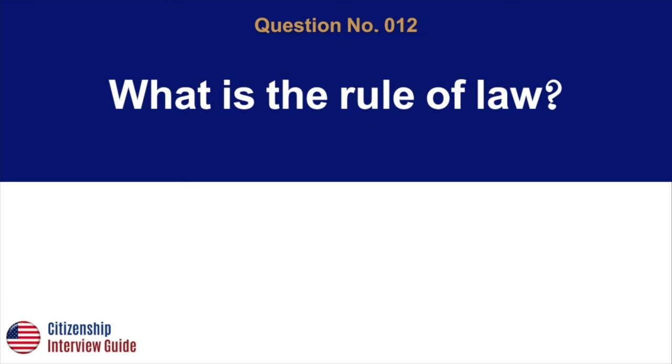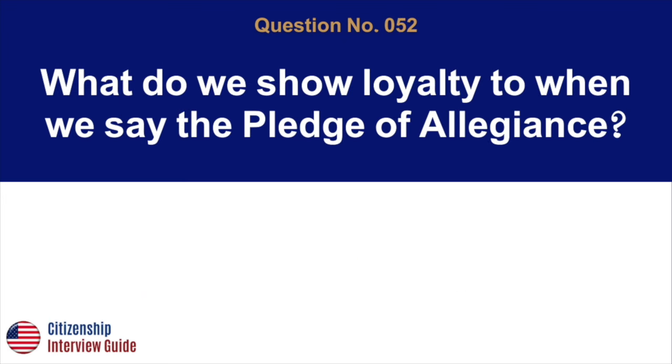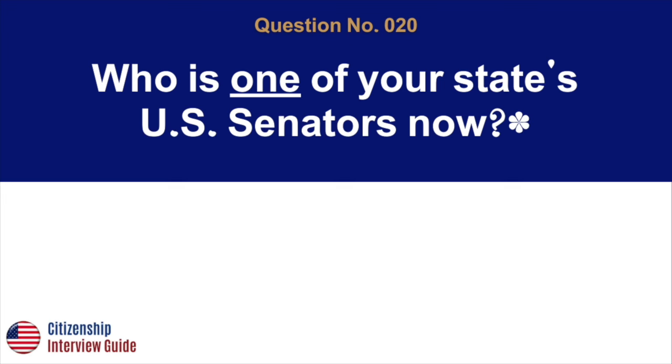What is the rule of law? Everyone must follow the law. What do we show loyalty to when we say the Pledge of Allegiance? The United States. Who is one of your state's U.S. senators now?